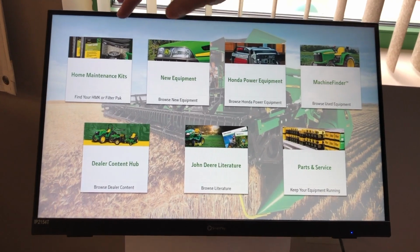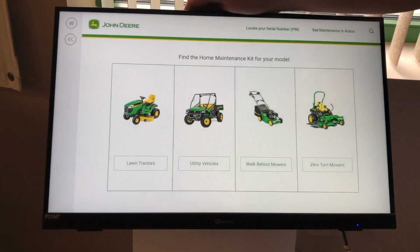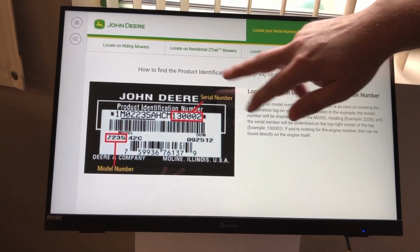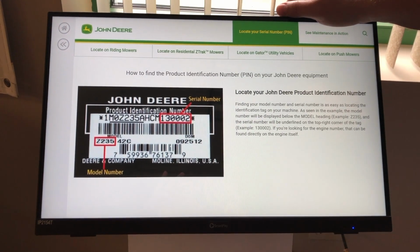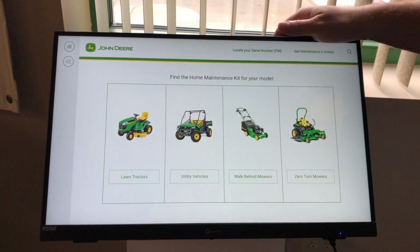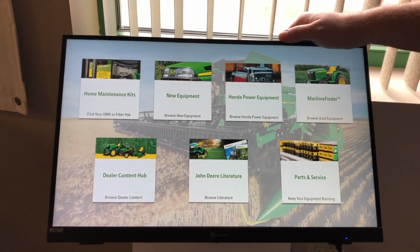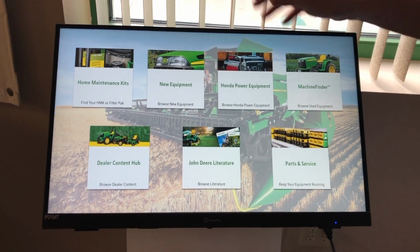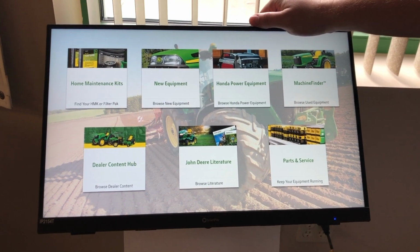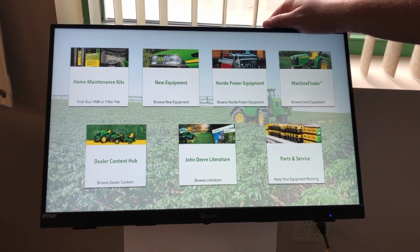As you can see on here, we have several different functions. We have home maintenance kits, and with that, you can go through, you can select if you know your PIN ID off your mower, gator, whatever it is, and you can find the actual kit that you will need for your John Deere gator, mower, tractor, anything like that. And you can print it out, you can email it to yourself, you could give it to the parts staff and essentially get your part and go home and change your oil in it.